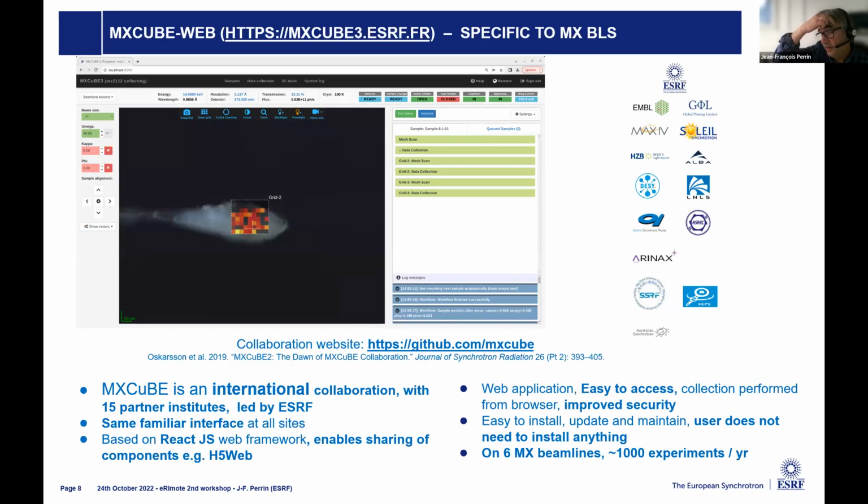Alongside iSpy-B, there is another tool which is more focused on the acquisition, to control the experiment and perform the acquisition. This is MXCube, and it is interfaced with iSpy-B, so the users can fluently move from one to the other. This is also a collaboration with 15 partners that started years ago as well. And it is now in production.